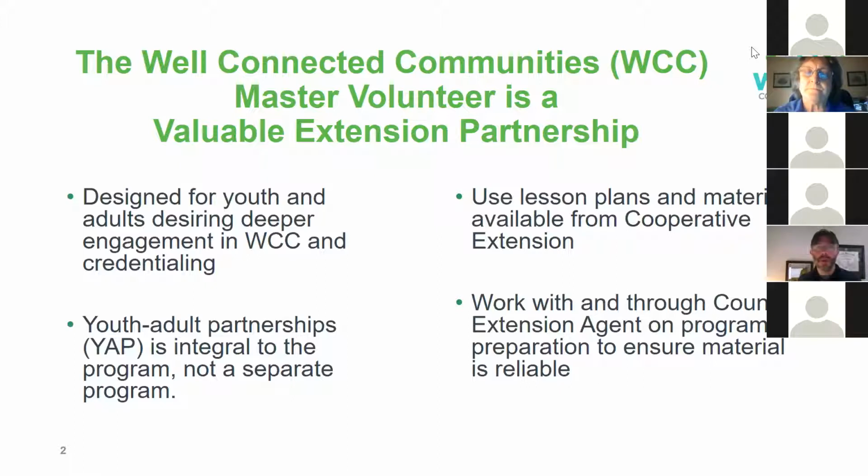In this first wave of the Well-Connected Communities project, only the innovator communities are expected to form master health volunteer programs with trained leaders. Implementer communities are to have explored the master volunteer concept, and planner communities should be getting youth and adult volunteers engaged, but not necessarily as master volunteers.